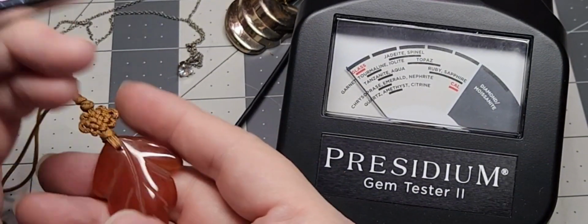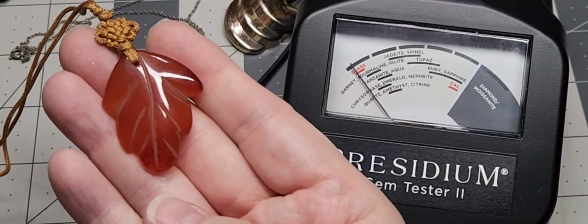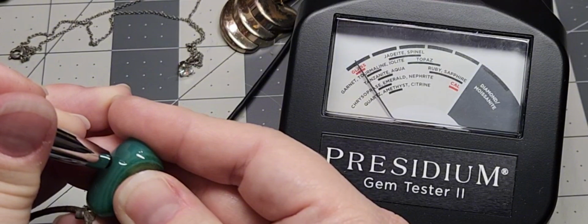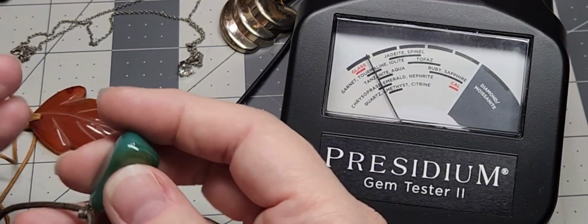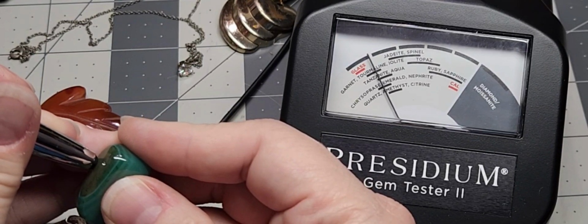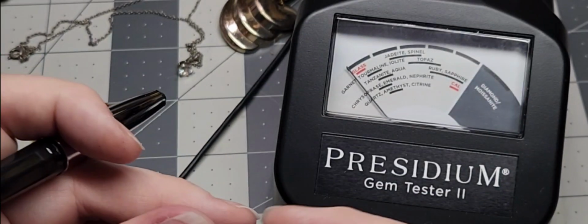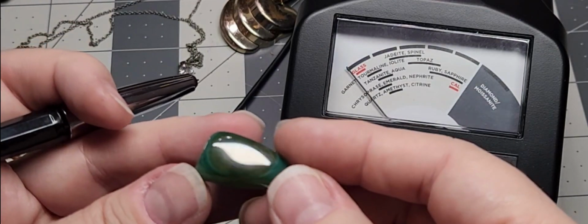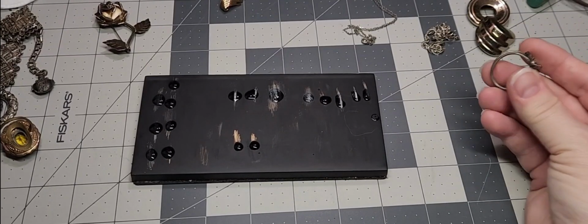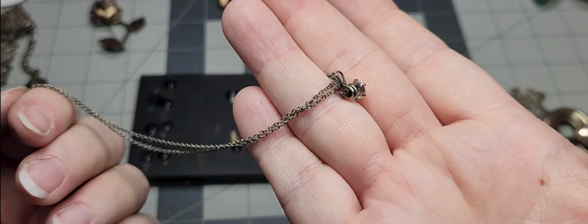Okay, she's all calibrated, so let's take a look. So this is glass. It's coming up as glass. So almost into quartz. And the other piece, so that's a really nice piece. That's a really nice stone. Here, which is this, the necklace, but not the pendant.